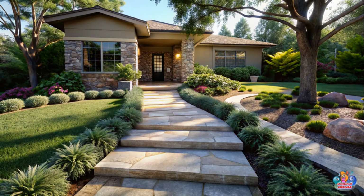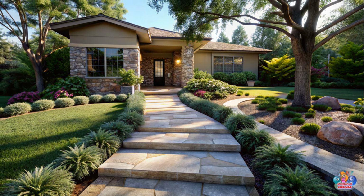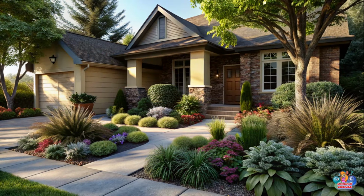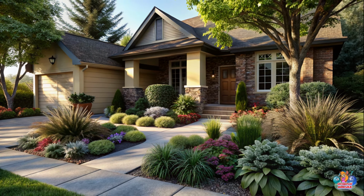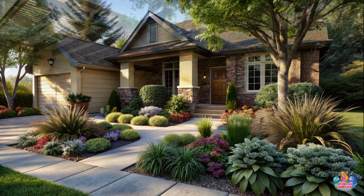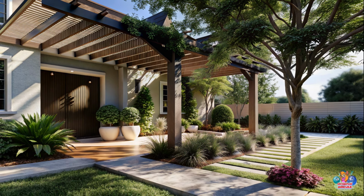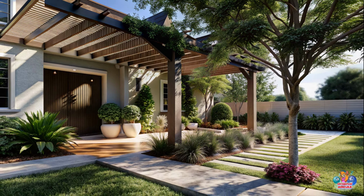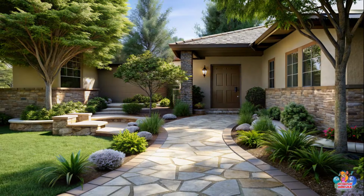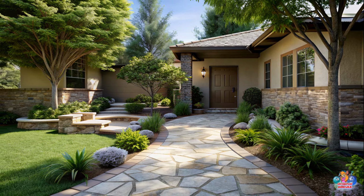Unleash the untapped potential of your shaded front yard and transform it into a tranquil haven. With the right landscaping ideas and a professional approach, you can create an outdoor space that exudes serenity and natural beauty. In this article, we will explore the art of shaded front yard landscaping, emphasizing plant selection, hardscape elements, and the importance of creating a serene atmosphere.